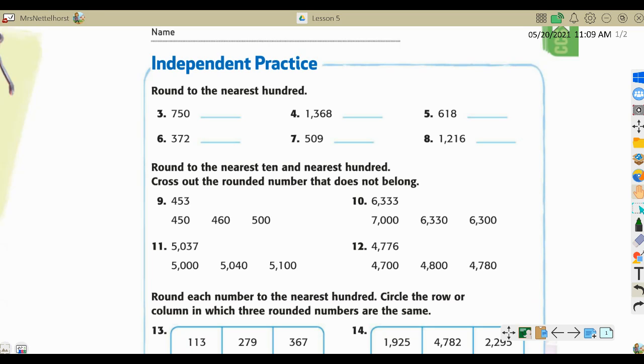So these you're going to round to the nearest 100. Now if you're going, oh my gosh, there's a thousands place right there, go back and look at the video at how to do those. You have to keep that 1,000 there. If you don't, your answer will be wrong. Okay, so you're going to round each one of these to the nearest 100. I'm going to highlight it for you so that you remember to read the directions.